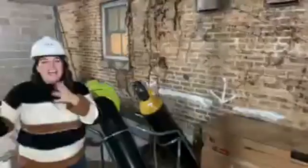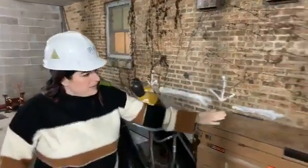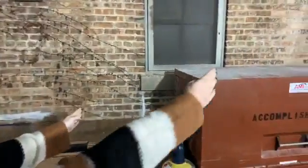So right now, because you're right here now with the addition on the south side of the building. But you're going to be able to walk through, you can kind of see where the white paint is under the window, and all the way to the right there.